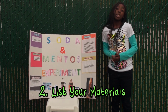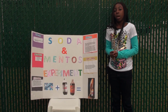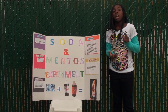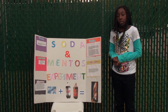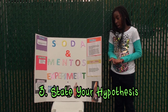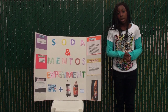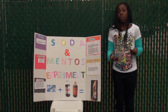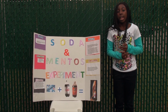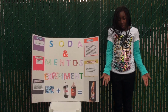Second, you list your materials. My materials were one 2-liter Diet Coke bottle, one 2-liter A&W root beer bottle, and one pack of Mentos. Third, you state your hypothesis. My hypothesis was that the root beer will have a larger explosion because it has more carbon dioxide, sodium, and sugar in it. Now I'll be showing you my experiment.